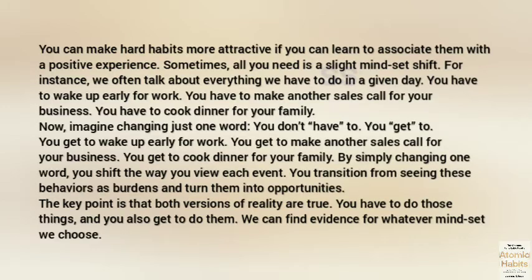You can make odd habits more attractive if you can learn to associate them with a positive experience. Sometimes, all you need is a slight mindset shift. For instance, we often talk about everything we have to do in a given day. You have to wake up early for work. You have to make another sales call for your business. You have to cook dinner for your family. Now, imagine changing just one word. You don't have to, you get to.